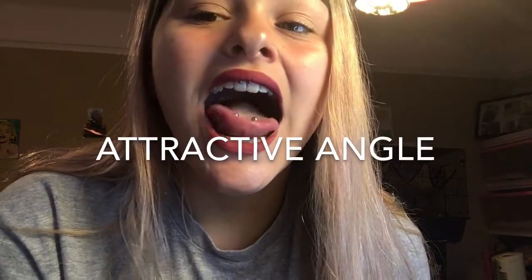The piercing I get asked about the most is probably my tongue piercing. I get so many questions about this piercing, and it's kind of annoying if I'm gonna be honest. So I'm gonna get up nice and close and show you. So that is what my tongue piercing looks like. It doesn't go through the middle of my tongue. It goes through like this bit.